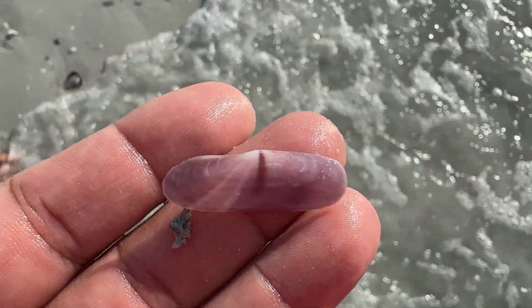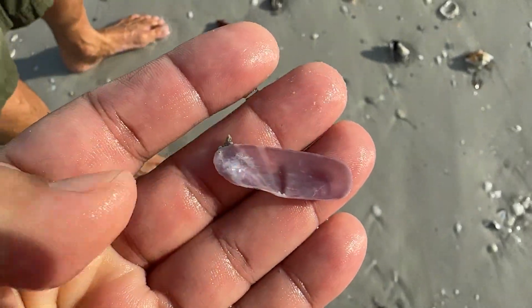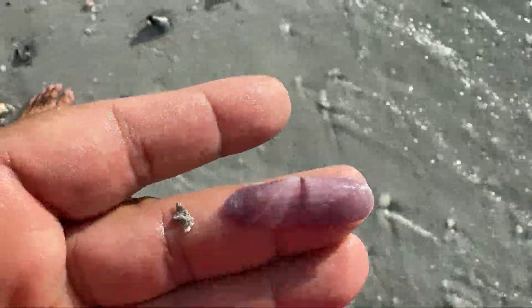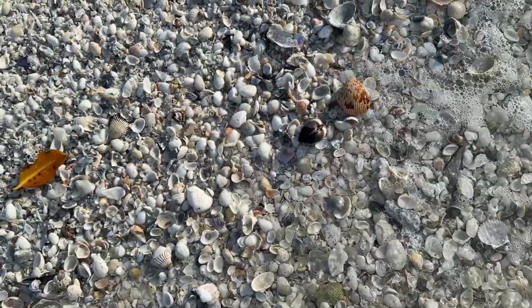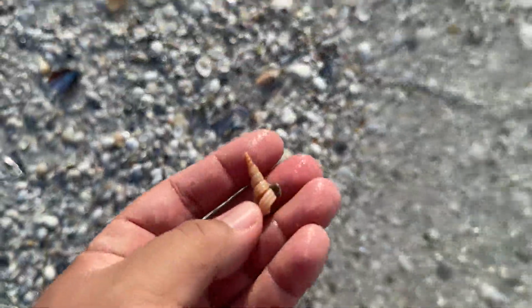Here's one. Do you know what this is called? I don't even know what this is. A purple tegulus. Yes. Okay. Those are fun. I love anything purple. That purple tegulus was a new shell for me to find. Here is a broad-ribbed cardita. It's a pretty big one, so it was nice finding that one. And it is very purple and pretty.